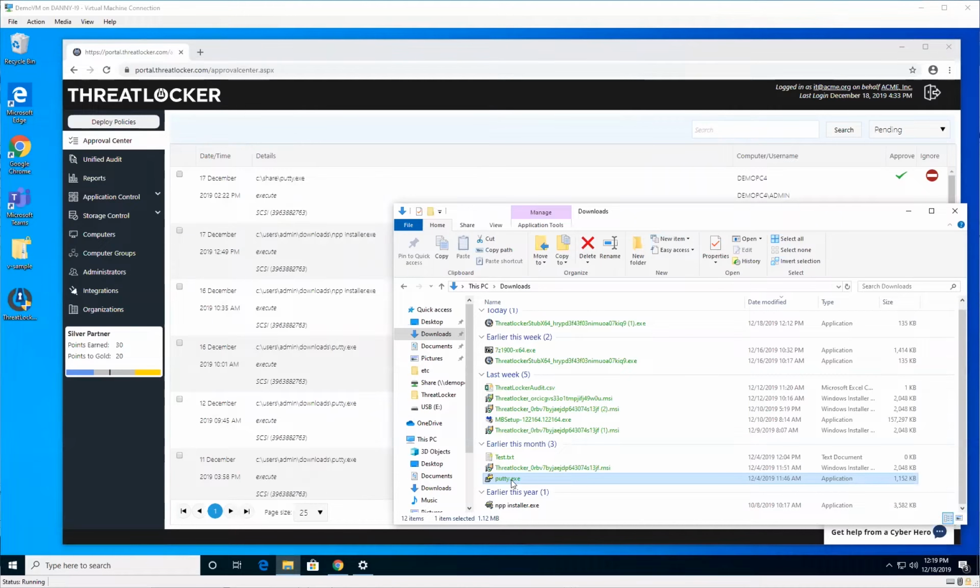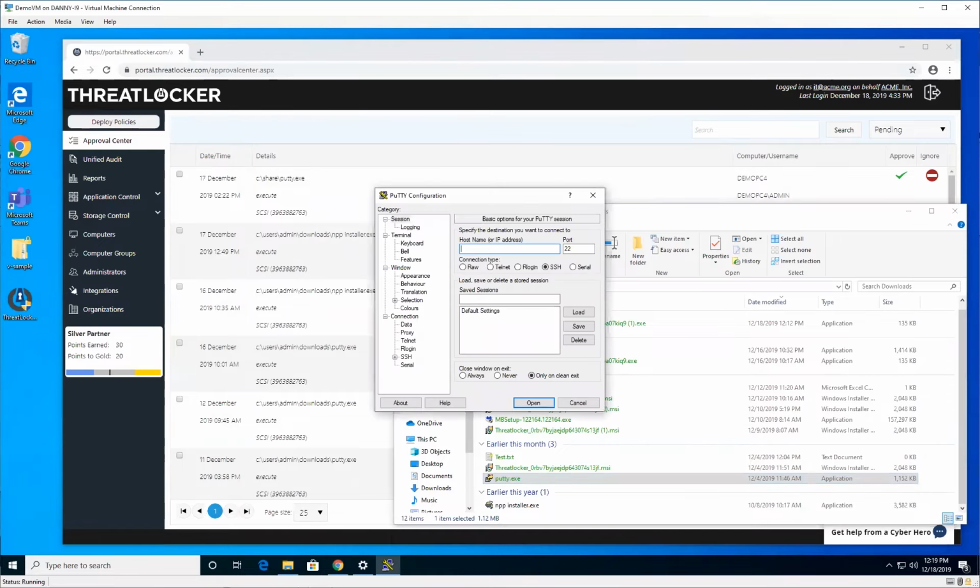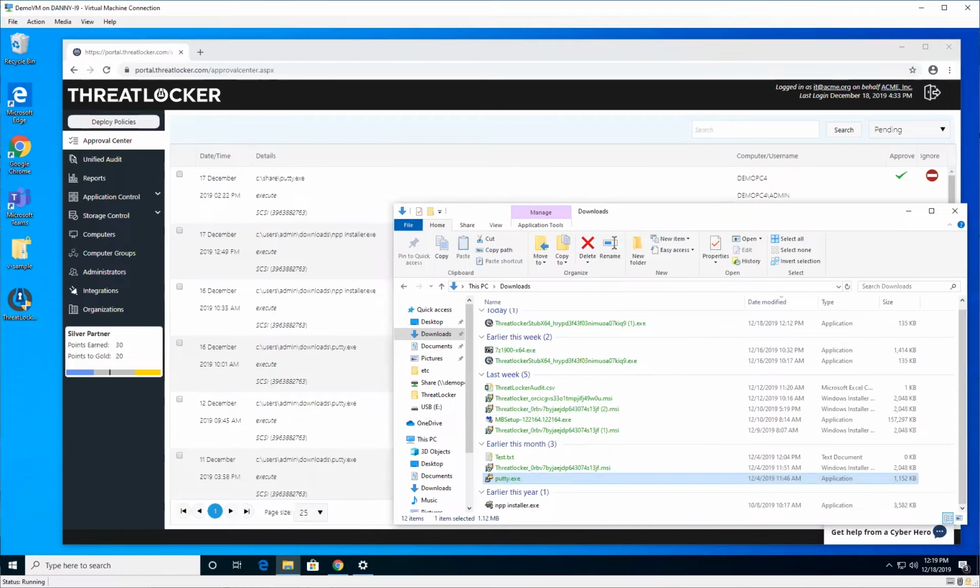It works really well for our clients whenever they request something and they call in and say, hey, I truly do need access to this. We're able to quickly look at what the file is, is it signed, and what that hash is, and just double check things before we allow it.